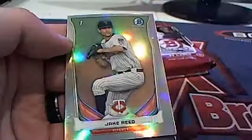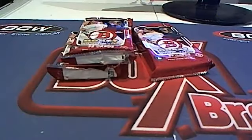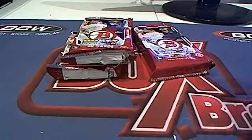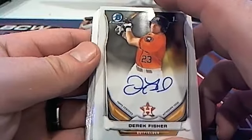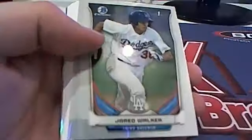There's a Sean Newcomb and Jake Reed refractors. All right. Next up, here we go. So Monty Harrison right there. Rishaw right there. Here is a Shields. And then we're going to have a Derek Fisher autograph right here for Houston. Mark L. That is coming out to you. Mark L. Derek Fisher auto. Very nice. Mark L. Cameron Varga. And Luis Severino refractors.